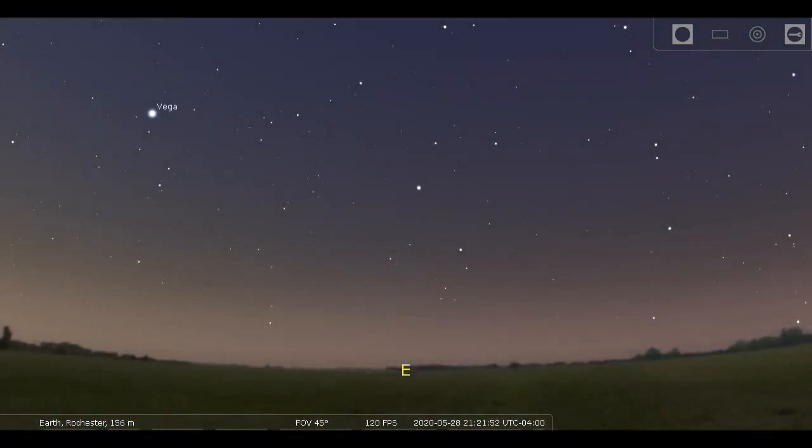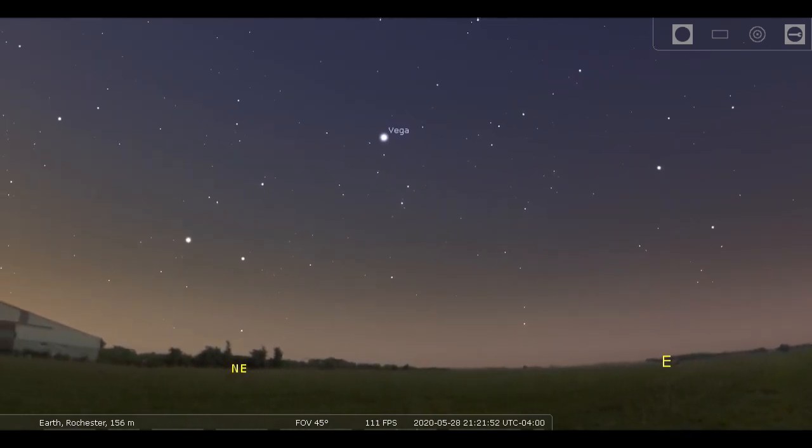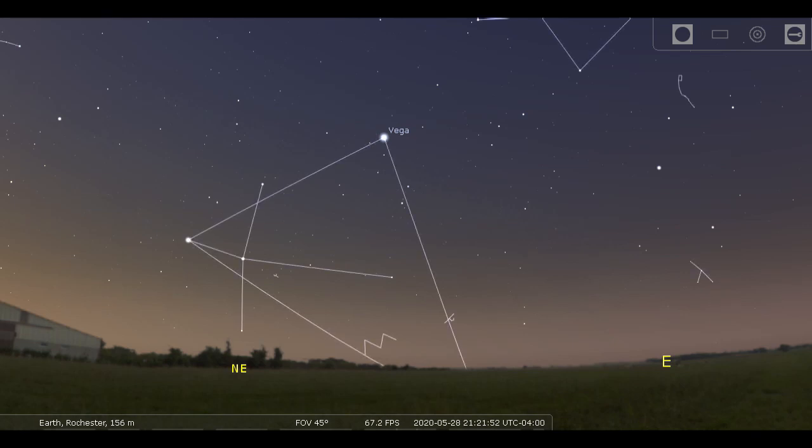Now let's look east. And a little to the north of the east, one of the first stars you'll see as it's getting dark, Vega, one of the brightest stars in the sky, and it is one of the three corners of the summer triangle, a giant triangle that'll be coming up a little bit later as it gets dark.